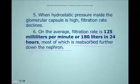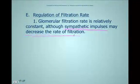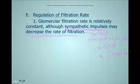The glomerular filtration rate is usually relatively constant, although sympathetic impulses may decrease the rate of filtration. The reason, remember, is that sympathetic impulses are going to contract the afferent arteriole. When that happens, we decrease our glomerular blood hydrostatic pressure and decrease our overall filtration. This is kind of cool, because it ties back into when we talked about how the sympathetic nervous system results in a decrease in urine output. One of the reasons is that we are actually decreasing our filtration rates with the sympathetic nervous system.